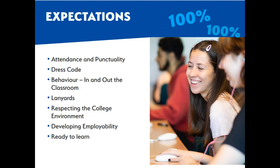So, as it is a college, there are obvious differences between college and school, and it is absolutely the case that we at Windsor College do try to provide you with that little bit of freedom. We try to support you in stepping away from school and getting you ready for higher education and employment. But having said that, we obviously still have high expectations with regards to attendance and punctuality, with dress code, behaviour, wearing IDs to keep you safe, and just general respect and ready to learn. The whole purpose of college is we try to treat you as adults.